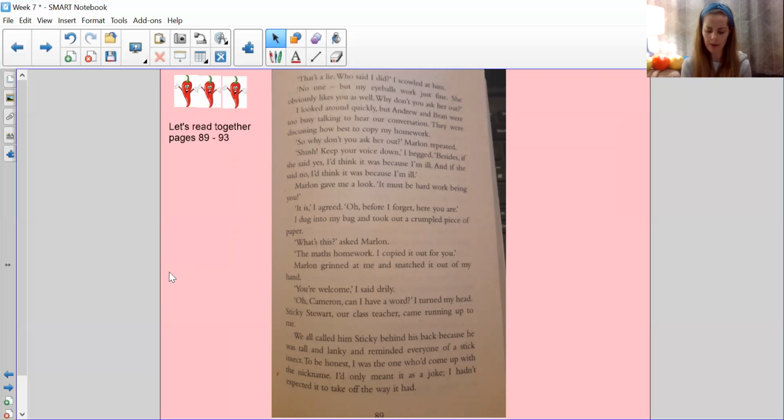Oh, Cameron, can I have a word? I turned my head. Sticky Stewart, our class teacher, came running up to me. We all called him Sticky because he was tall and lanky and reminded everyone of a stick insect. To be honest, I was the one who'd come up with the nickname. I'd only meant it as a joke. I hadn't expected it to take off the way it had.